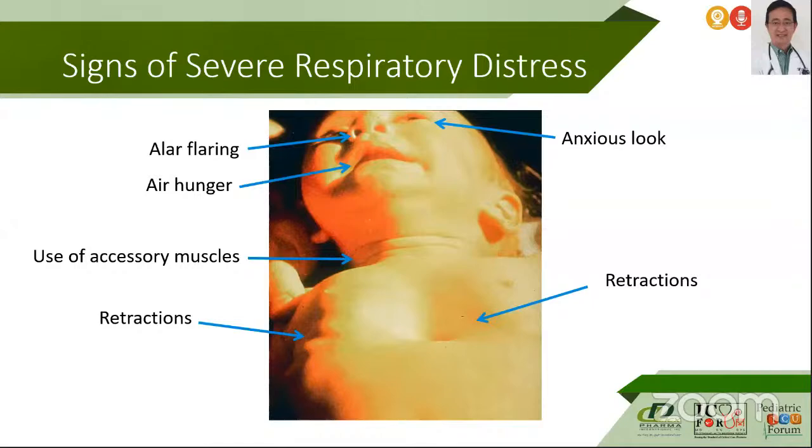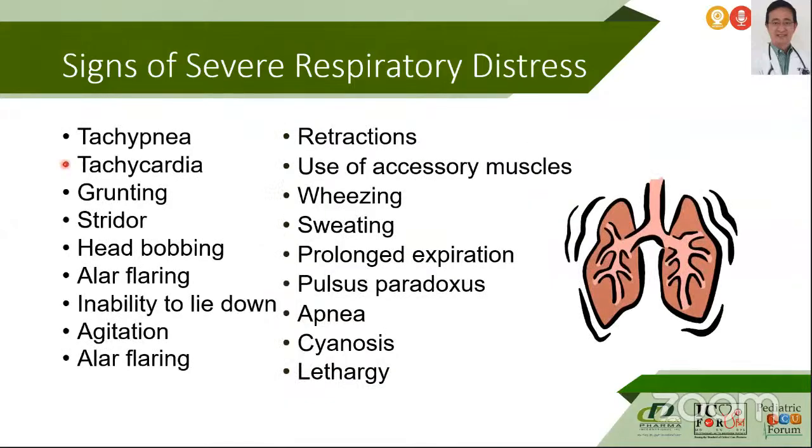Okay. So here are other signs of respiratory distress: tachypnea, tachycardia, grunting, stridor, head bobbing. And then you have physical signs: retraction, use of accessory muscles, wheezing, prolonged expiration, even apnea and cyanosis, and then lethargy.